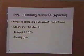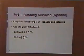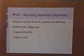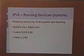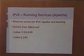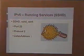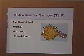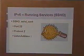For example, if you're running Apache 1.3, you can get IPv6 support, but you have to patch Apache. Go figure. In Apache 2.0, they build in IPv6 support by default. All you have to do is tell it to listen on any interface on port 80 or port 443. SSHD is kind of similar. Just tell it to listen on port 22. This is how I have my SSHD set up personally. Protocol 2, set up to listen on address ::.